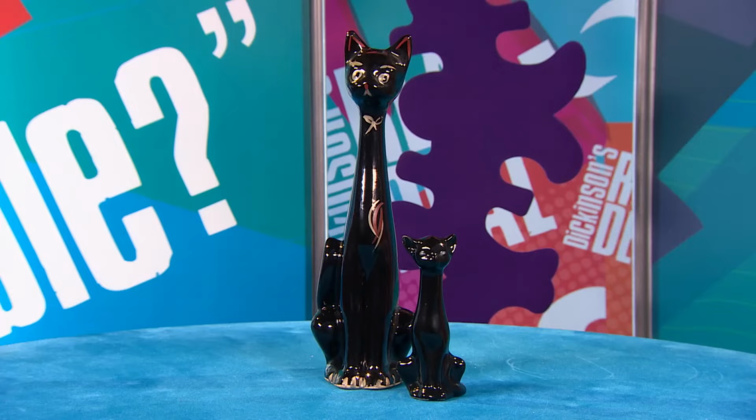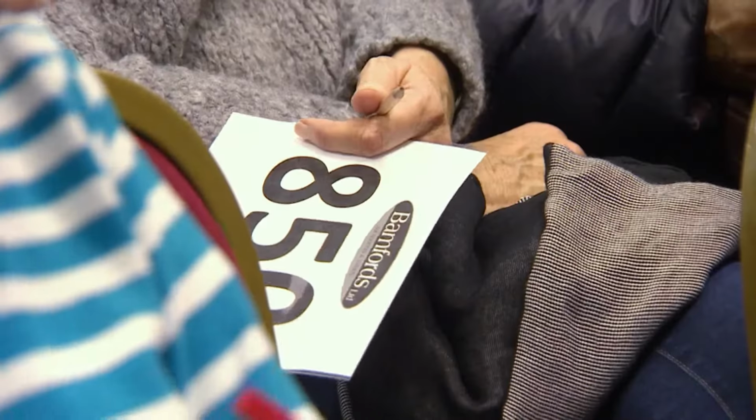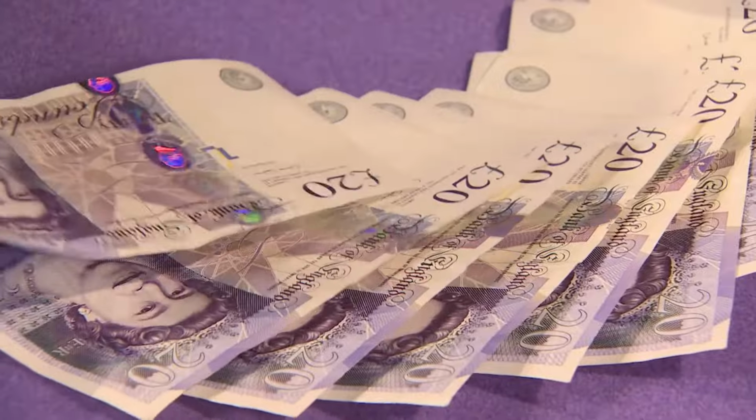Still to come, will these black cats be lucky for Joe? These boys are going off to auction. These are to be sold for charity, so do be generous with your bids. Meow. A rare book charms Stuart. Rolls-Royce magic. Merlin engine's magic, you know. I love it. You are very, very lucky. But will the spell be broken? The other 20? No, no. Never over-egg it, mate. That's what happens. The other dealer would say, I'm taking the money away now.